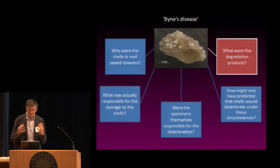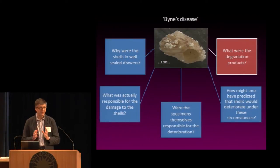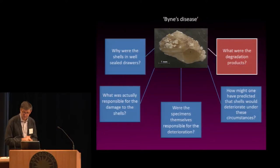So I think this gives an idea of why at the end of the 19th century you would be putting things in drawers. You wouldn't want them exposed to London pollutants. Your main concern would be to keep them clean. You would think of this as a benign environment. So what were these degradation products?